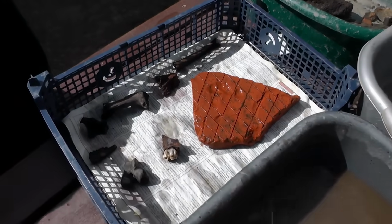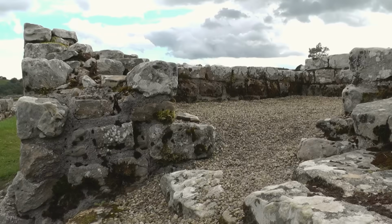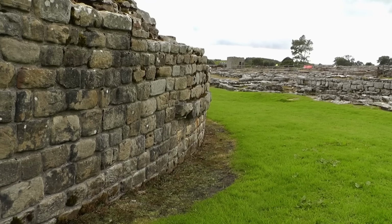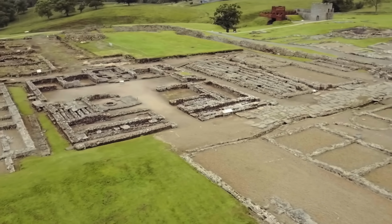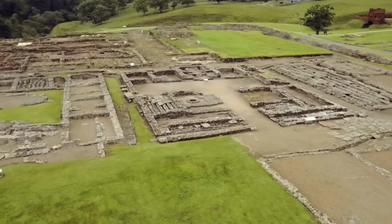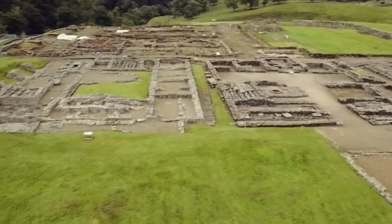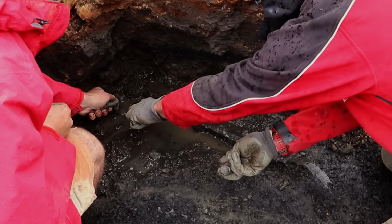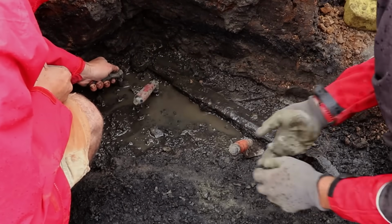The preservation here ensures a vivid picture of everyday life in a Roman fort. But what the team's really hoping for is evidence of those early days of occupation when the Romans were under attack from the British rebels. What they find exceeds all their expectations. Okay, Rupert, we're going to go for it, okay? Oh, what's that?